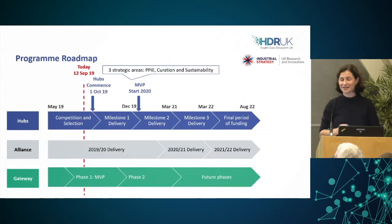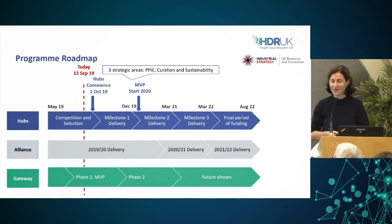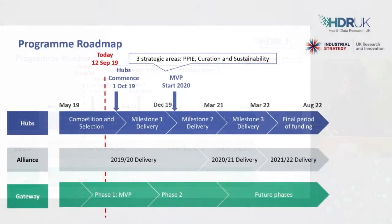And so on to my final slide, which is setting out the roadmap from here. This is the same slide that we showed you in May, and we are on track with exactly where we said we'd be, announcing today on the 12th of September. The next step is that the hubs will be commencing on the 1st of October, and we'll be looking to then have the MVP, the minimum viable product, up and running by the start of 2020. And you'll see that coincides with the end of milestone 1, which is for the hubs at the end of this year, 31st of December.